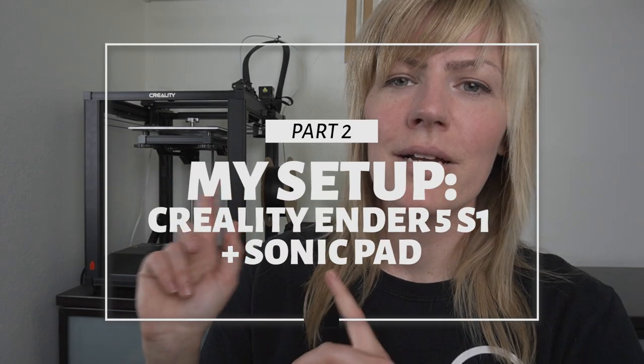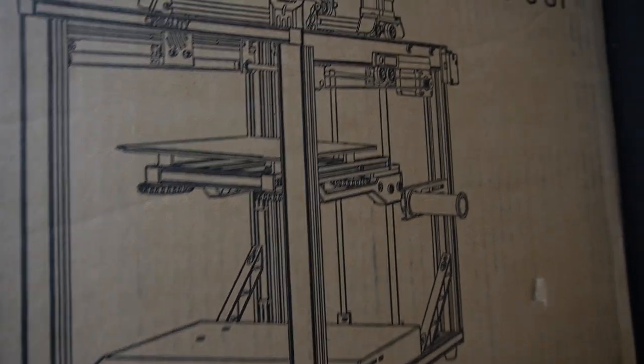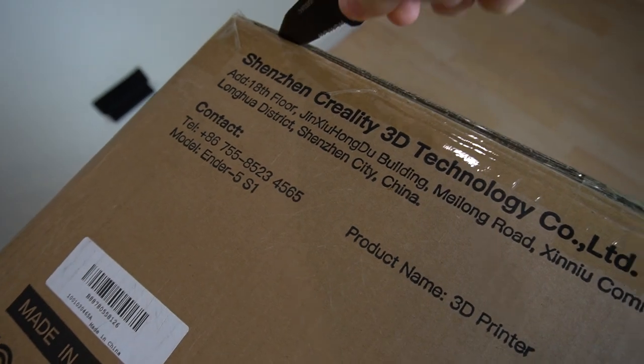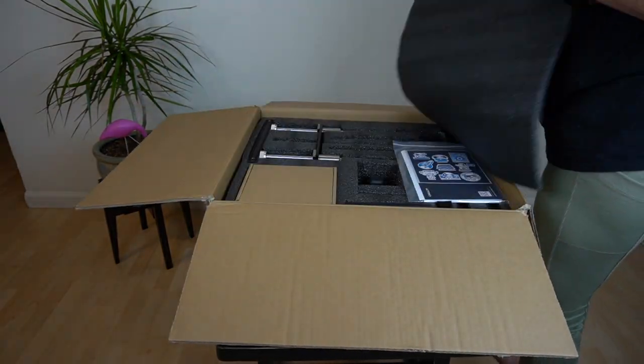All right, let's talk about my setup. Today we're taking a look at the Creality Ender 5 S1. Creality is a China-based company set up in 2014, and their goal is to really bring 3D printing to the home printer. Their Ender series is their best known. Probably the Ender 3 might be one of the best-selling printers out there for the home printer.